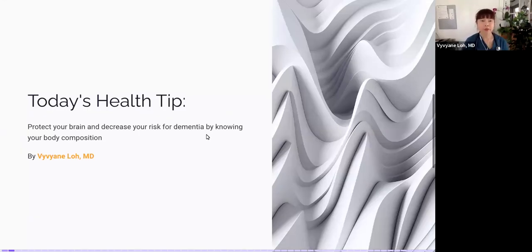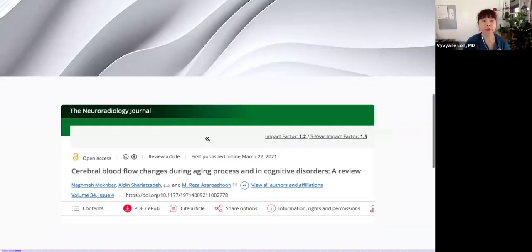Today's health tip: protect your brain and decrease your risk for dementia by knowing your body composition. This study is from the Neuroradiology Journal, and it looked at blood flow to the brain and how it actually changes with aging. And this can lead to brain dysfunction.